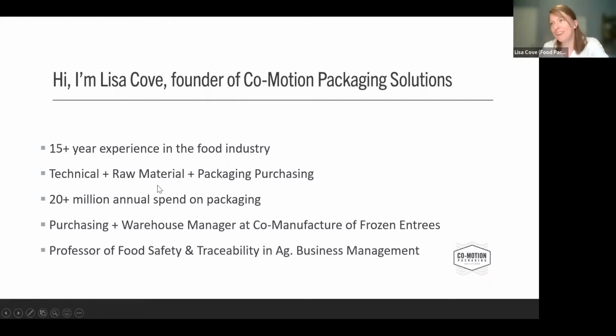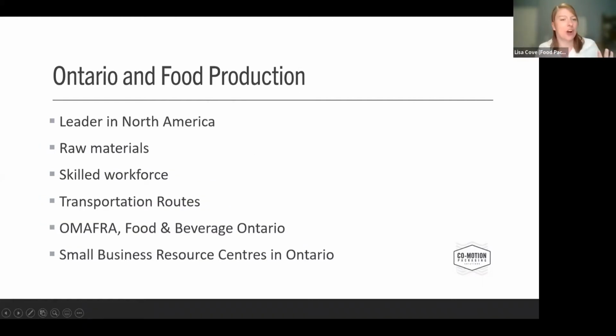So I want to mention Ontario and food production really quickly. I think it's important to know that Ontario is a leader in production in Canada. We do a lot of food production. And that's because we have access to raw materials. We have great trade routes, so good transportation routes. We're close to Toronto, we're close to the US, we're close to the St. Lawrence River to get things from Europe and the Western Canadian side of things as well. So Ontario is a real hub for that.